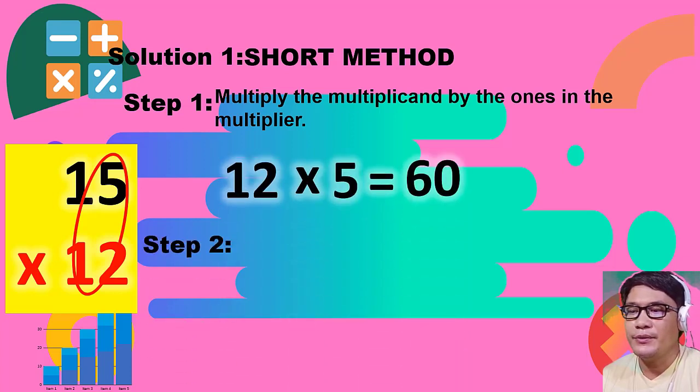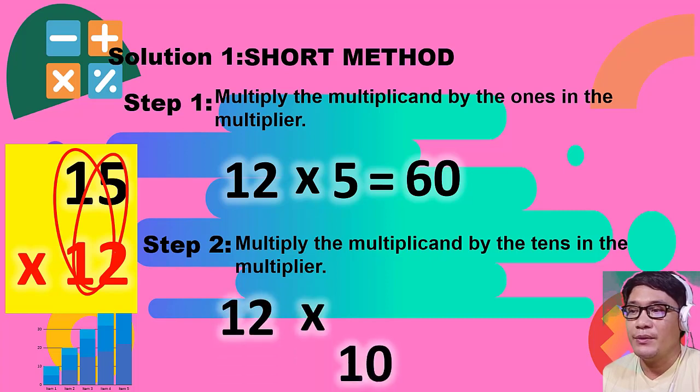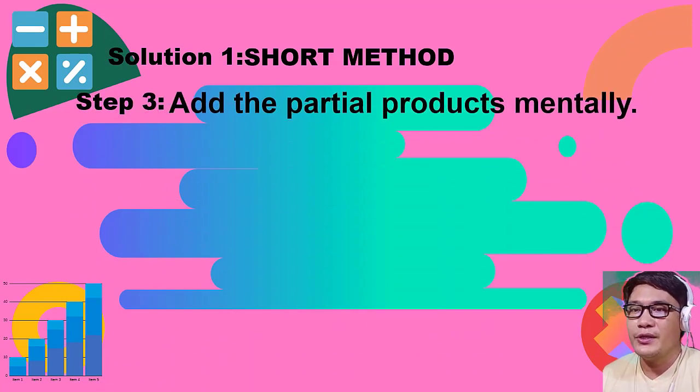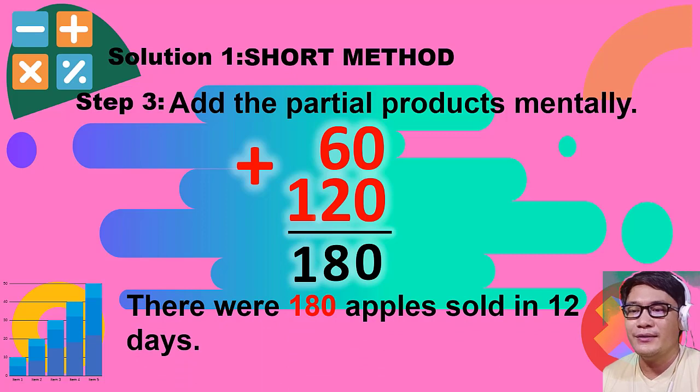Then step number 2, multiply the multiplicand by the tens in the multiplier. So 12 times 10. Why 10? Because the value of 1 in 15 is 10. So 12 times 10 equals 120. Then step number 3, add the partial products mentally. 60 plus 120 equals 180. There were 180 apples sold in 12 days.